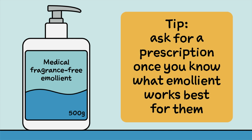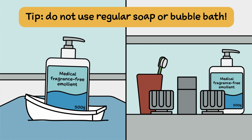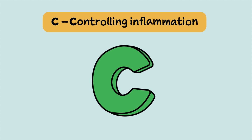You should aim to use between 500 grams of emollient per week, or 250 grams for a baby. Emollients must always be used instead of soap or bubble bath when taking a bath or shower, and always when washing hands. C is for controlling inflammation.